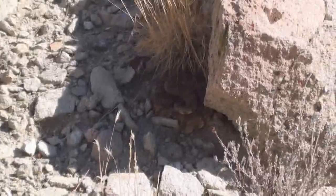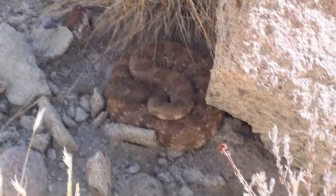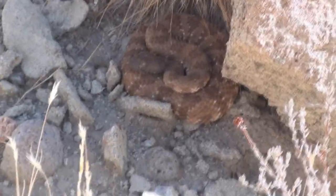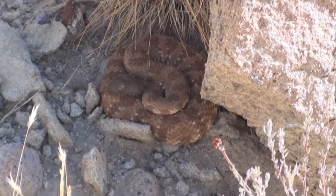Oh, he's just hanging out. Encounter with desert fauna. Yeah, he's pretty. Yeah, he is really nicely colored. Kind of like a sidewinder. Really? Did he rattle earlier? I don't think so.